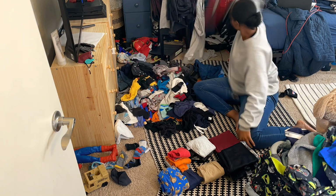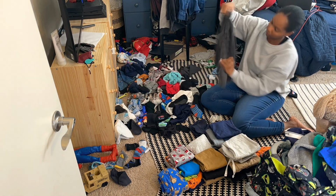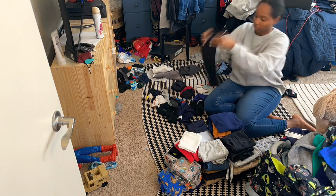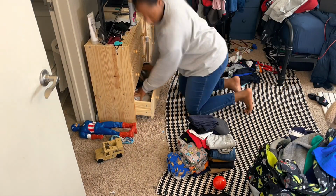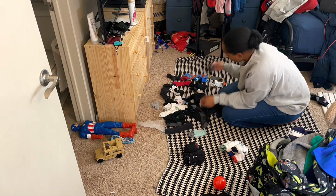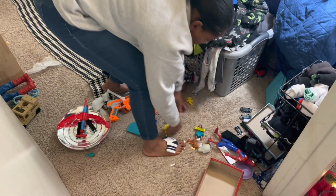Let's get started. So I normally start out by stripping the bedding. You guys know that. I don't know why I didn't do that this time, and it didn't make any sense. So as you can see, I started with folding all the laundry and putting it away. Then I'm going to move on to getting the bedding stripped off in the wash, and then we're going to clear off the desk and get that nice and tidy.